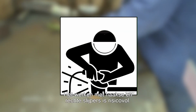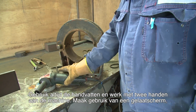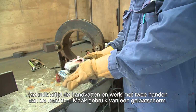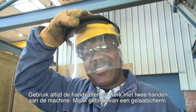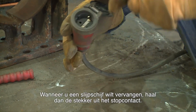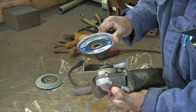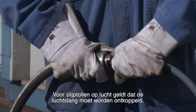Working with angle grinders is risky. Always use the handles and work with 2 hands on the machine. Use a face screen. If you want to replace a grinding wheel, remove the power plug from the socket. For grinding machines on air, the air stroke must be disconnected.